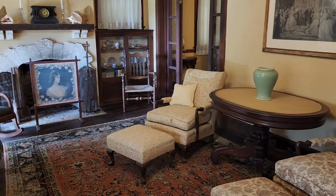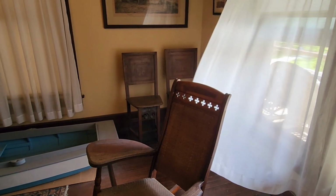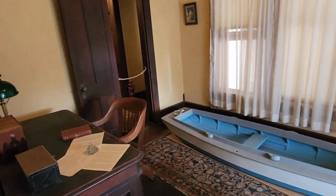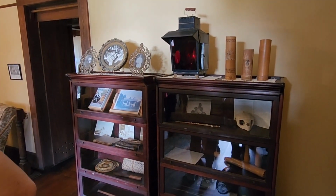The two chairs in the far corner over there are the oldest furniture in the house. Throughout the house, a lot of the furniture is built into the walls. Behind the door here, we have a wall unit that's built into the wall. And next to the fire, it was rebuilt in 1927 with new hurricane modifications.